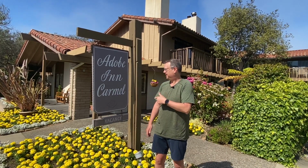So hey guys, this week we're in Carmel-by-the-Sea in California, right by the ocean side. This is a really, really beautiful spot with lots of wine tasting and really quaint villages. While we're here, we're gonna stay at the Adobe Inn right here in Carmel. It's right close to the ocean, short walk to the beach, short drive to Big Sur. We're gonna go stay for a couple days and I'm gonna show you guys around.